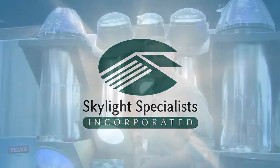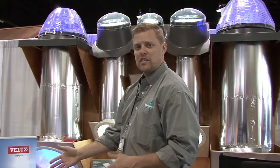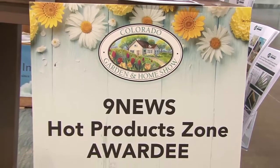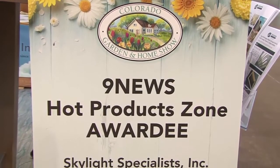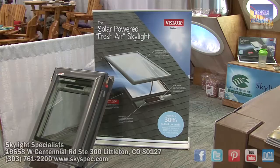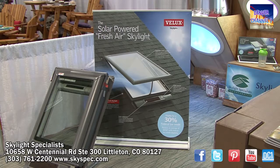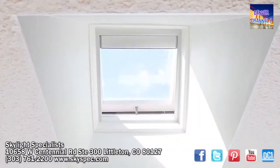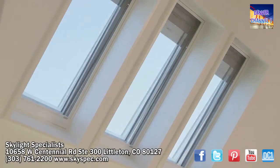So we're here representing Velux products, as well as their version of the Sun Tunnel. One of the biggest products, which made the Hot 9 News Hot Products this year, is our solar-powered Skylight, which is over here on the floor. It's fully operational by touch remote. As you can see in the picture, it opens to about 10 inches wide, really great for venting out your rooms that get stuffy or you need circulation.